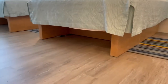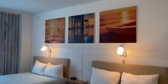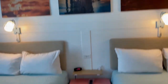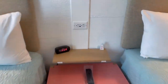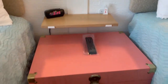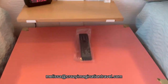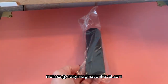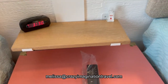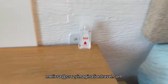Underneath, you've got ample storage for your luggage. Love the Dockside theming. You've got a plug and 1 USB port. We have a chest here. Oh, and I love this. Universal has sanitized our remote control and wrapped it for us. And they've even given us a little bottle of hand sanitizer.